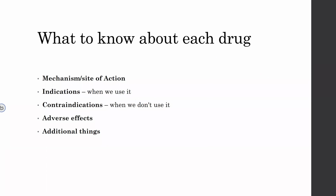And then what to know about each drug. You should basically know how it works, when we use it, for some drugs specifically when we don't use it, the side effects, and then sometimes the drug has some fun facts. Sometimes it's important to know.